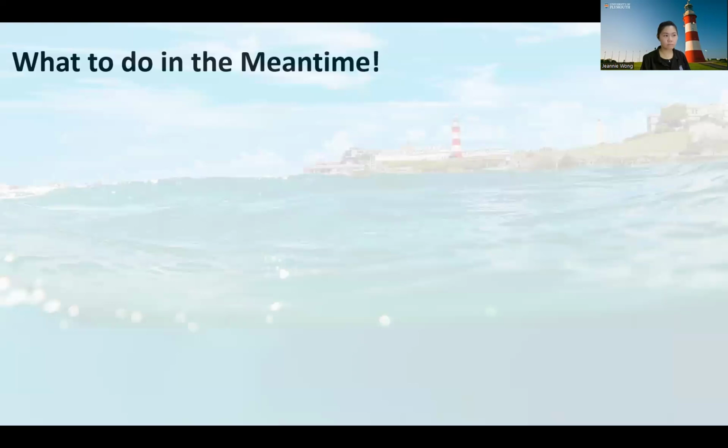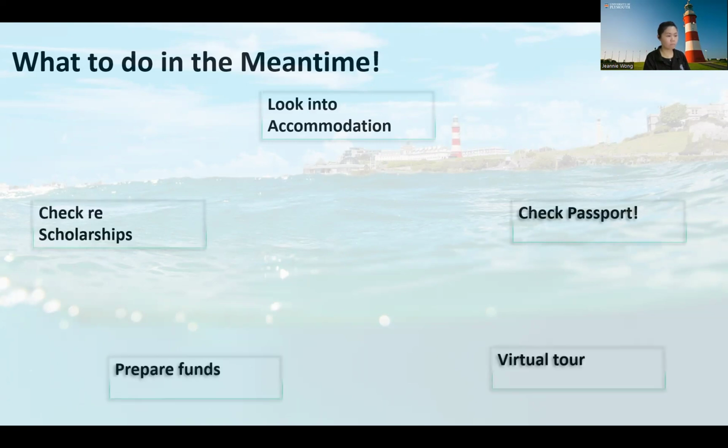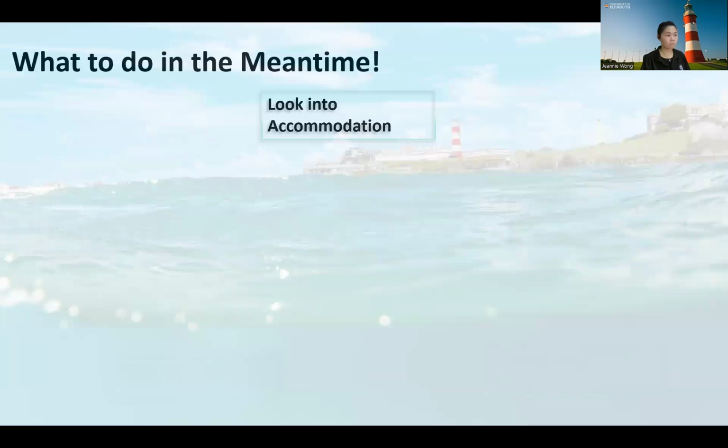What to do in the meantime. This is the empowerment bit. This is what can you be doing now to get yourself more ready and more aware of what it's going to be like when you get here. And I've got like a kind of a 5-pointed star, kind of. And it's look into accommodation, check passport, check scholarships, prepare funds, and virtual tour. So let's start with a big one here, look into accommodation.